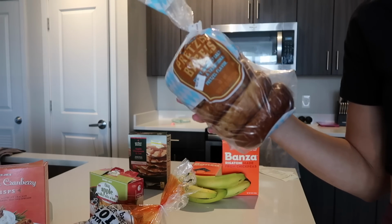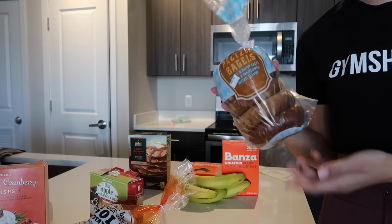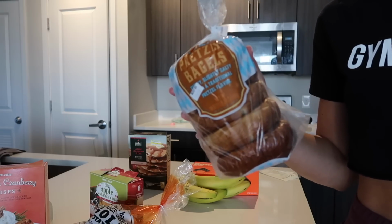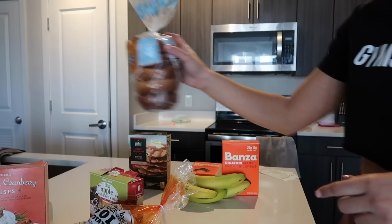So I got these. The only thing I have to say is when you get Trader Joe's bagels, make sure you put them in the fridge and not the pantry, because 9 times out of 10 they're organic, which means they have no preservatives, which means they're gonna get moldy in a couple days. And I learned that lesson the hard way. So I'm gonna keep these in the fridge.